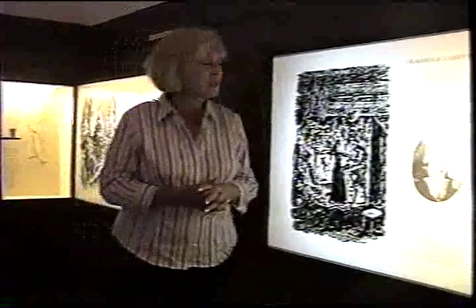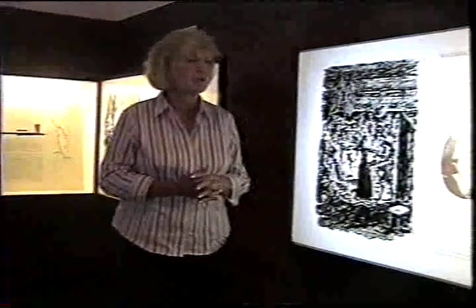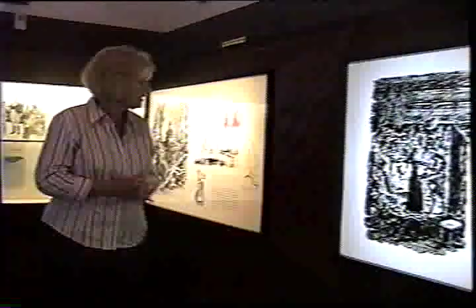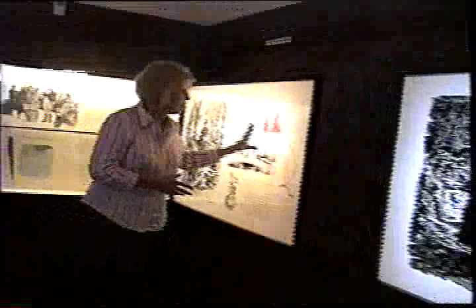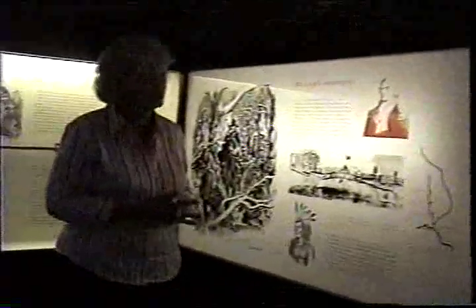This attack was followed shortly thereafter with the Big Bottom Massacre, where a number of civilians were killed. So the Indian attacks grew worse instead of better after Harmer's campaign. So at this point, the future of the Northwest Territory is very much at stake.